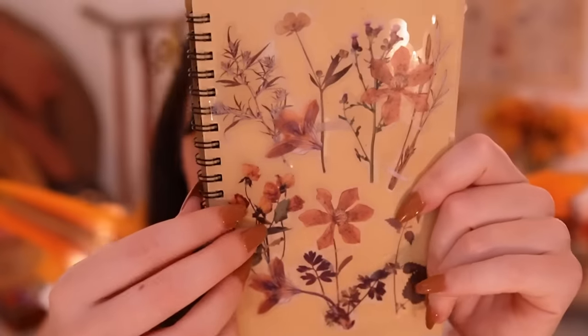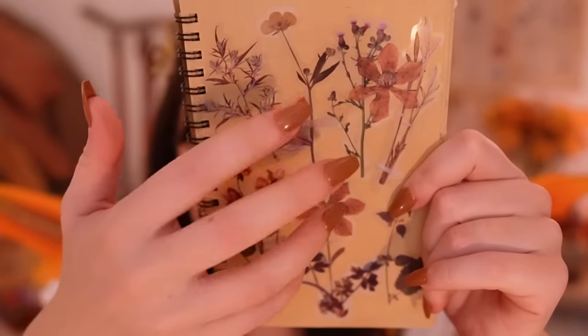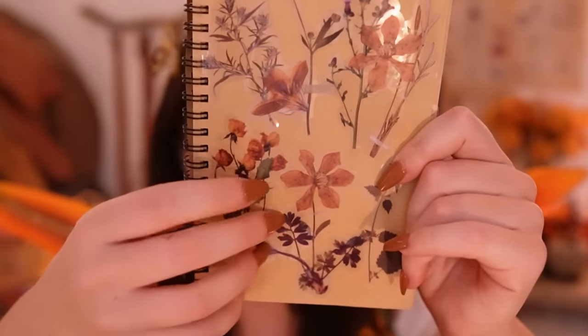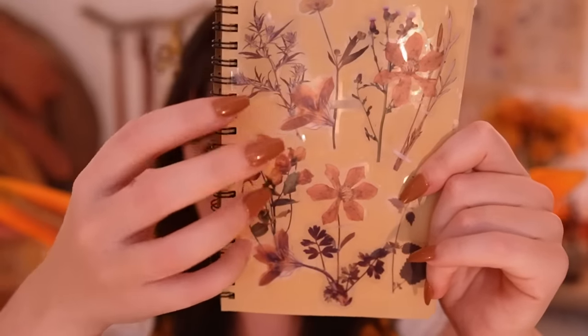We also have an autumn meadow, which is lots of oranges and yellows, kind of a dried leaf look. What's in here? Some roses, some thistle, some milkweed, so all the flowers you would see kind of the beginning of fall into summer.